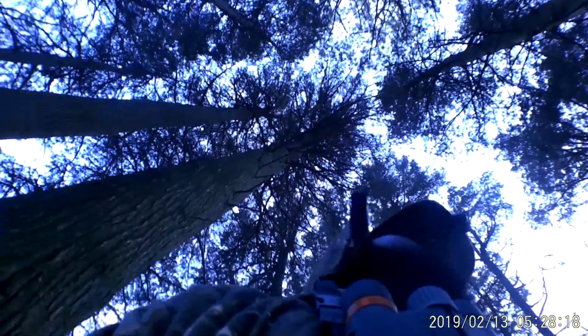Figure out a game plan for what I'm going to do next time I come out here. Scout, figure out where I'm going to put tree stands or a blind on the edge of the CRP or whatever. It's real thick. You'll see when we get back there.